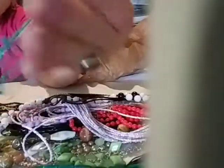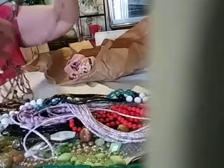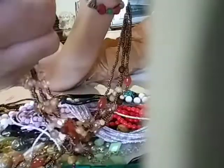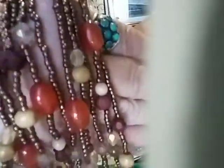And this is just a stretchy necklace that arrived. Beads. Let's go with this one. Okay. This is the clasp. This is the beads. And plastic and rhinestones. Look, I'm showing you close up. Look how beautiful that color is. Outstanding, isn't it? I just like it. It's about, I guess, a good 18 inches long.